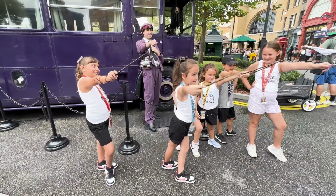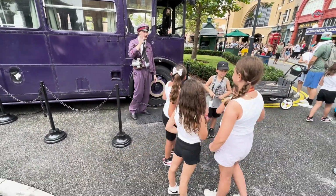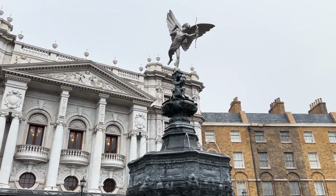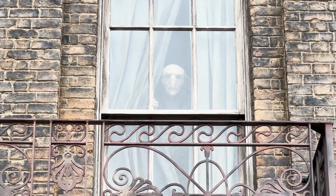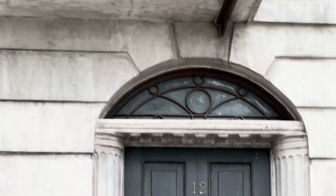The kids did pose for pictures in front of the Night Bus. By the way, if you knock at 12 Grimmauld Place, Kreacher will peek outside the window. How cool is that?